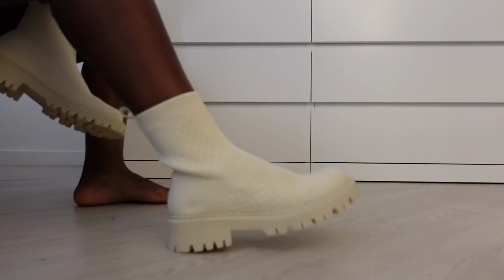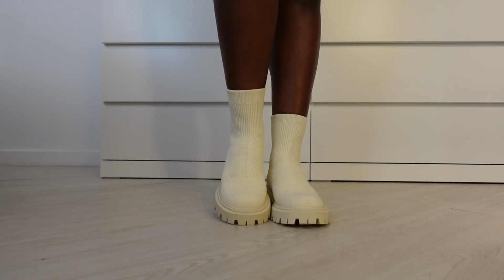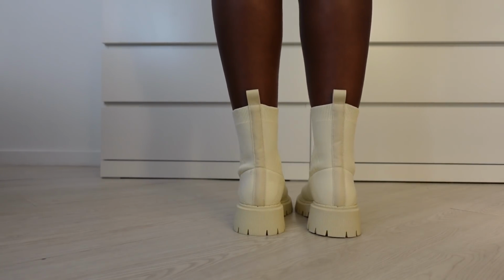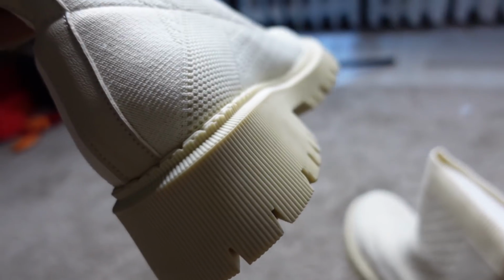And this I loved because, as you can see, I'm going in for some nude colors. This is almost like a beigeish, whiteish. It's not white, it's nude. I would say it's nude. What would you say? And the heel just puts it all together.